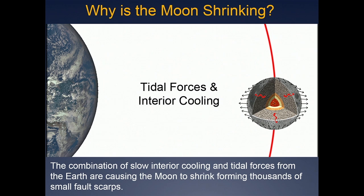But the other thing that we found out by looking at these thousands of faults is that there's something else helping it to shrink. And that turns out to be Earth. Earth's tidal forces are actually working and stressing the moon in such a way that they are contributing to the shrinking of the moon. And it's just another example of how intimate the relationship between the Earth and the moon is, that even today, billions of years after the moon has formed, the Earth is still helping to shape the moon.